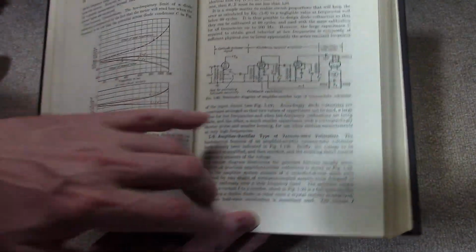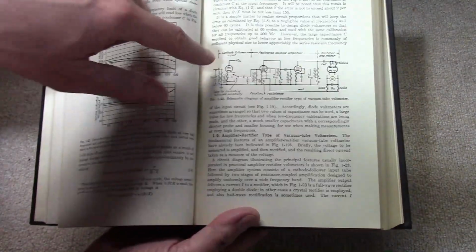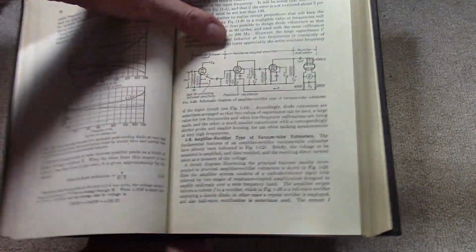Which is exactly what this is for, a VTVM. So a VTVM has a very high input impedance because it actually has vacuum tubes in it that amplify the incoming signal.